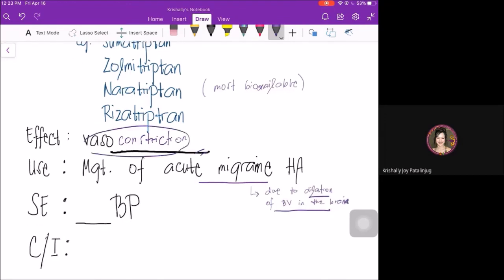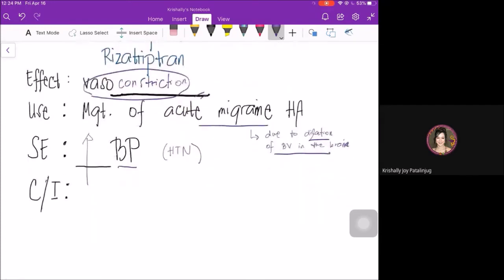Now, since it has a vasoconstricting effect, somehow it will affect the blood pressure. Particularly, it will enhance blood pressure, causing hypertension. So this is just a side effect. That is why it is contraindicated, or if not prohibited, it needs to be controlled, the use of triptans in patients with hypertension. Because centrally and systemically, it has a vasoconstricting effect. So it is contraindicated in patients with hypertension and in those patients with CAD. Patients with CAD have abnormal coronary arteries. It is coronary artery disease.